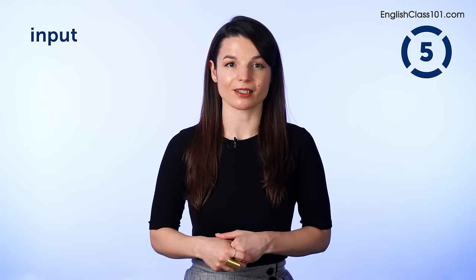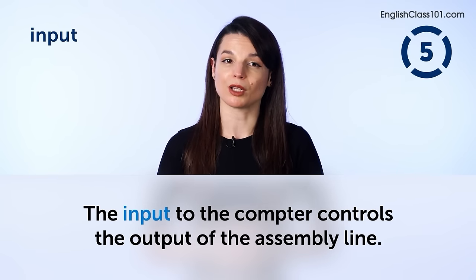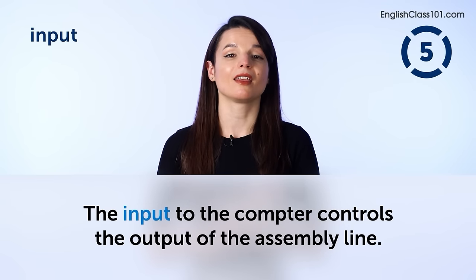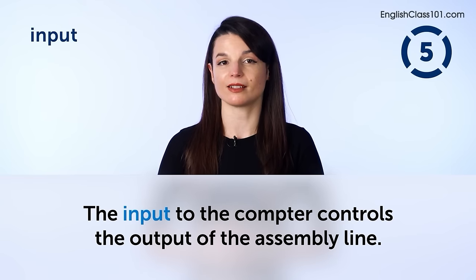Here's an example sentence. The input to the computer controls the output of the assembly line.